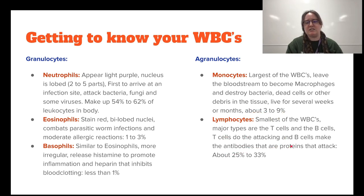Anyway, lymphocytes. These are the smallest of the white blood cells, and they get their own chapter in the next chapter, which is the T cells and the B cells. They do the attacking. They make antibodies, which are special proteins, and we'll get into that in a minute. They're about 25 to 33%. Like I said, they get their own fun time in the next thing.